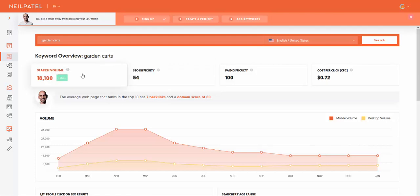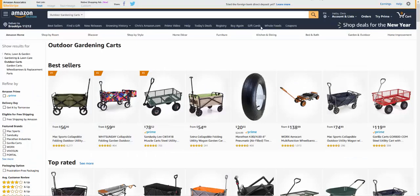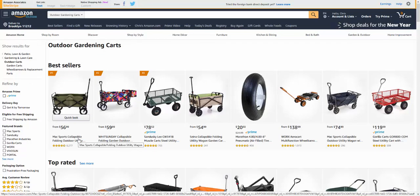The search volume is high, and there's also lots of key phrases. So you could type in utility wagons, and that still brings up searches. So there's lots of different keywords that mean the same thing.